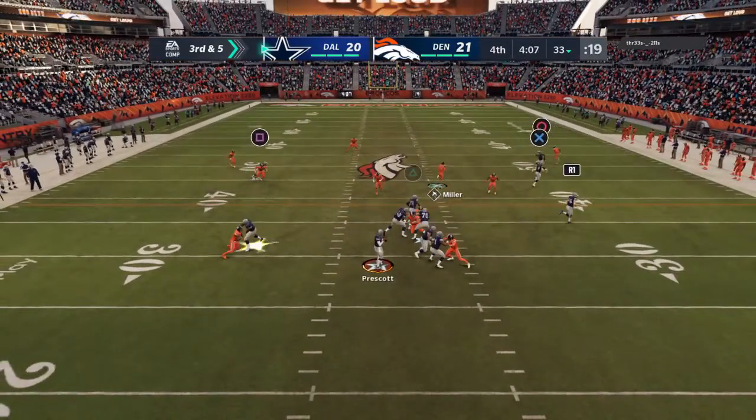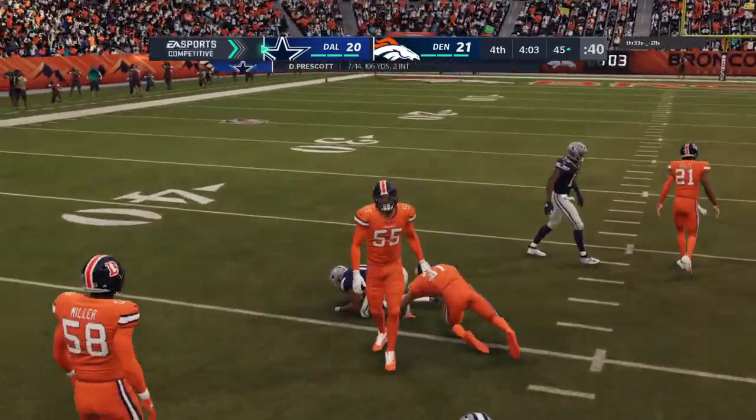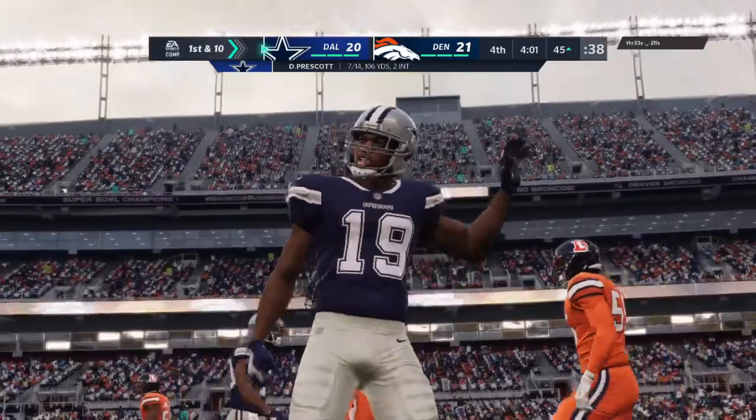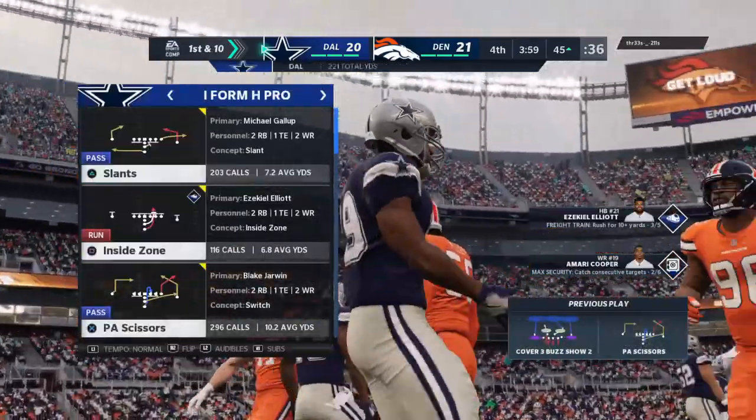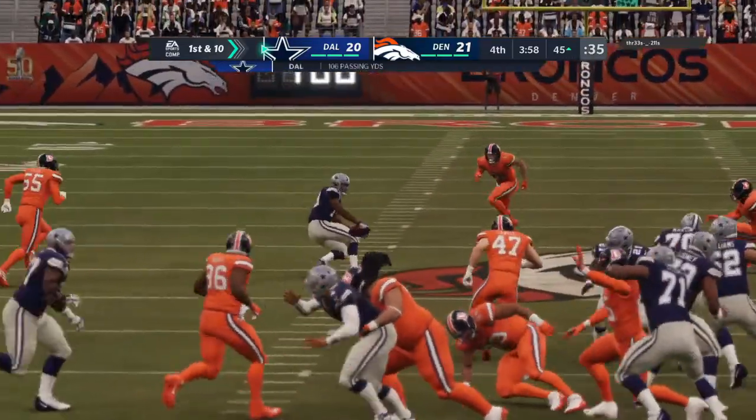Now Prescott. And this is caught. Amari Cooper. And he will have a Cowboys first down as they're able to get the 3rd down conversion. So Amari Cooper out of Northwestern High School in Miami making a nice play there.